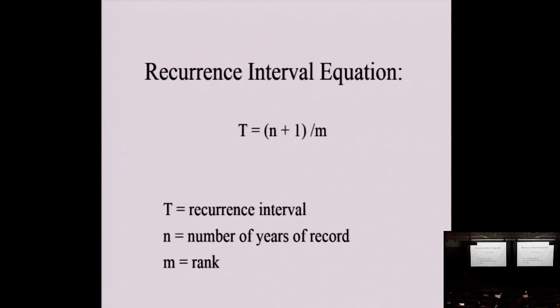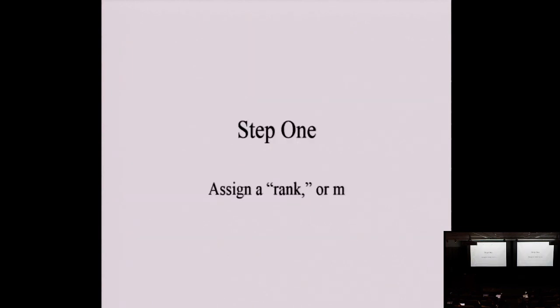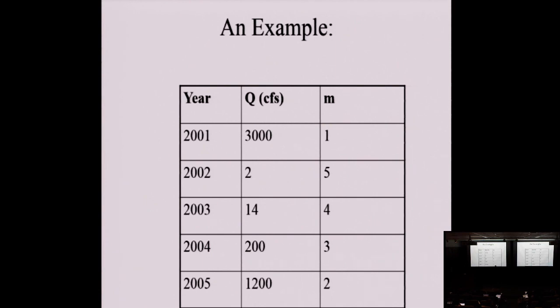In 1 minute, here's an example. If you're writing this down, there are 2 other columns in it. You go out to the river for 5 years. There's the flood that you measured by doing width, depth, speed. That's in CFS, how much water's there. So you've collected this data for 5 years. The first thing you do, and we're going to do this in class, so I'll refresh your memory Wednesday, is to assign a rank. What's the biggest to the smallest flood? There's the data again. The biggest flood is 3,000 cubic feet per second. The smallest flood is 2. So 1, 2, 3, 4, 5. Simple. Rank is just the biggest to the smallest flood, and then you're done.